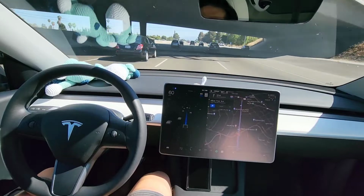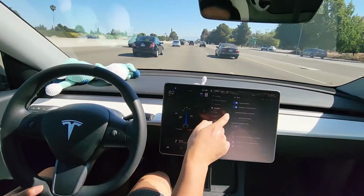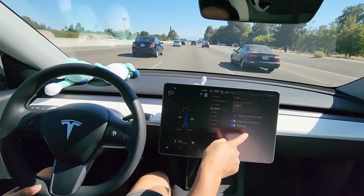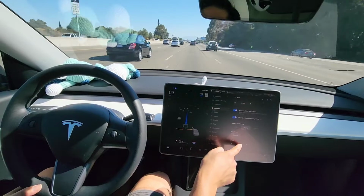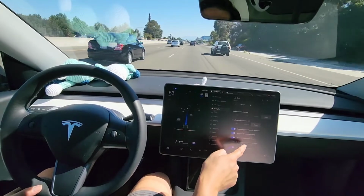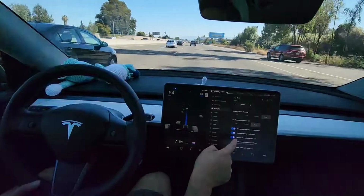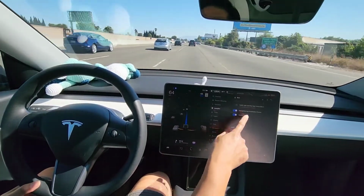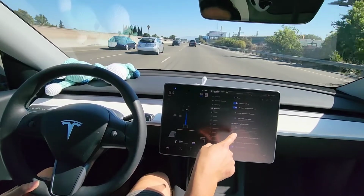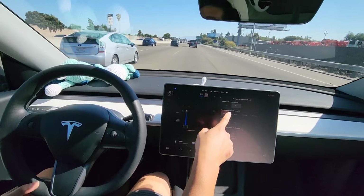I should probably change that and let it start doing those signals on its own. Let me see if I can find that autopilot. Alright, and then we have... Where is it? Emergency, lane departure avoidance, automatic emergency... Oh wait, that's in the navigate one. Where is it? Oh. Customize navigate on autopilot. Okay.